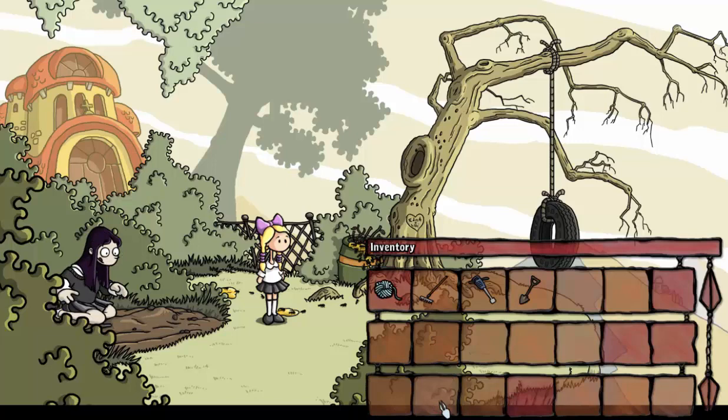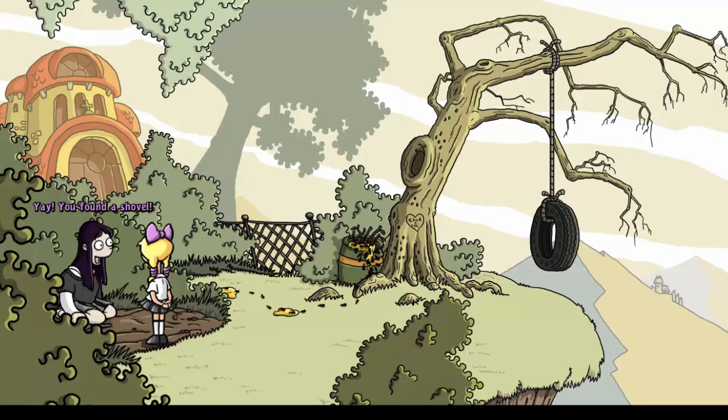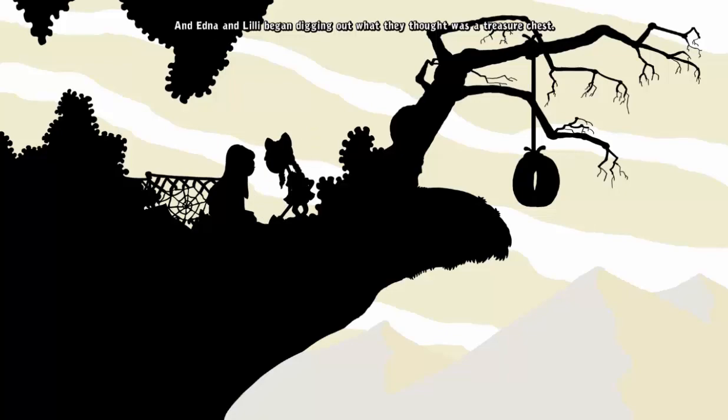You go, Edna. Yay! You found a shovel! Oh, Lily, you're the best! Let's not waste any time and dig up the treasure. And Edna and Lily began digging out what they thought was a treasure chest.